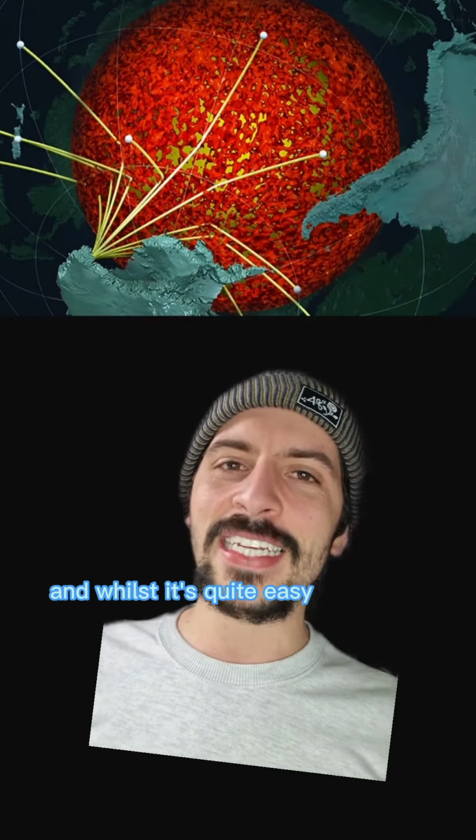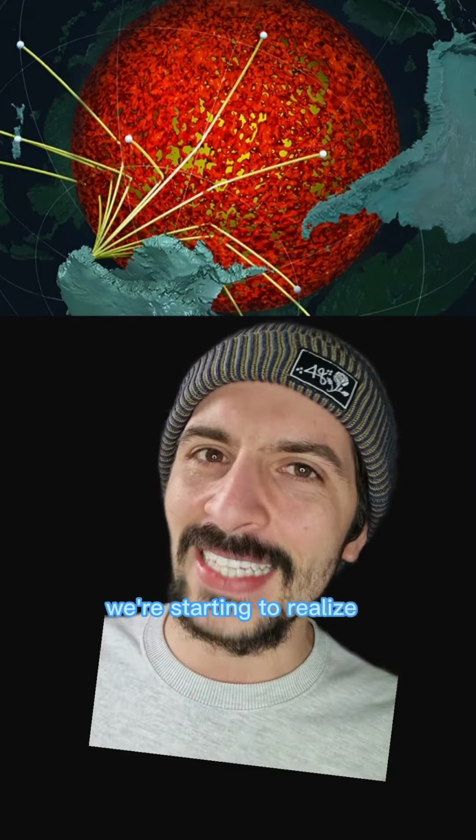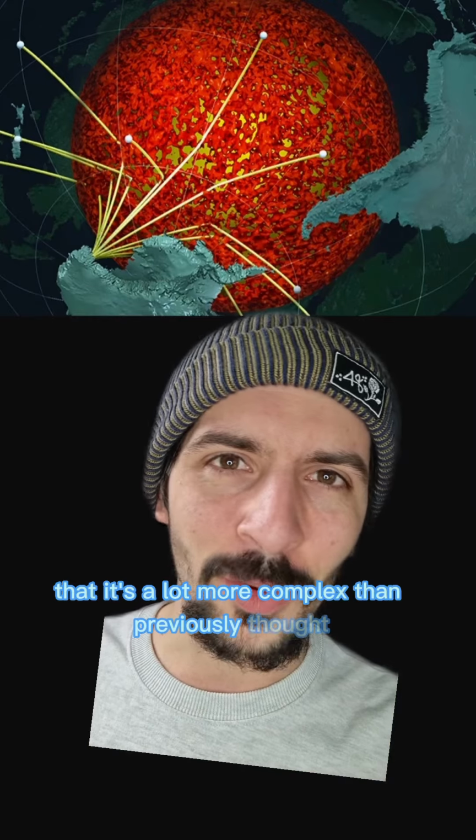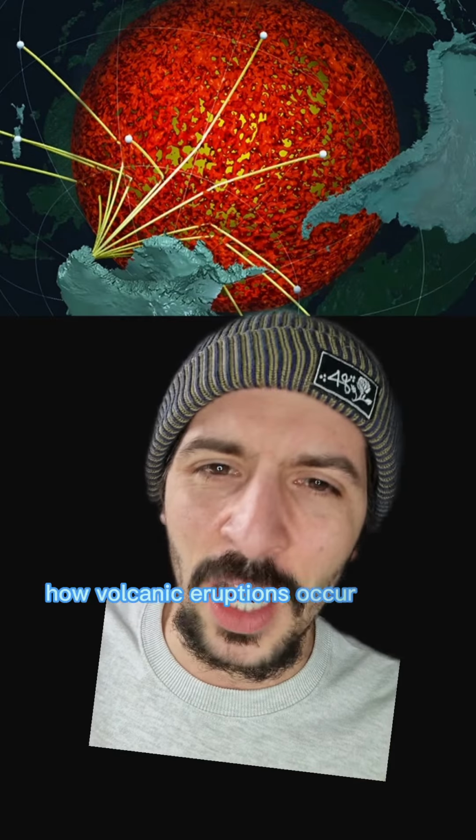And whilst it's quite easy to use a cake as an analogy for the layers of the Earth, we're starting to realize that it's a lot more complex than previously thought. And hopefully research like this can help us to determine how volcanic eruptions occur near the crust.